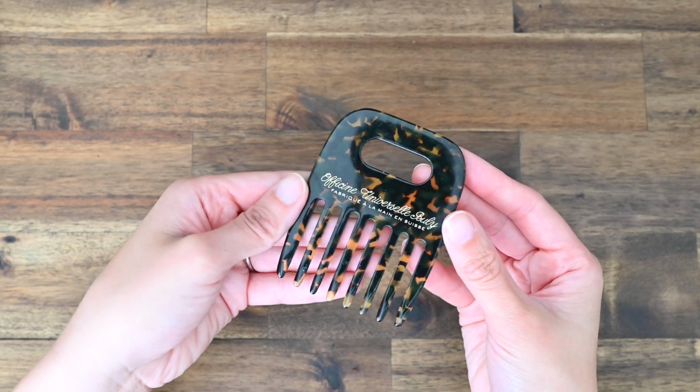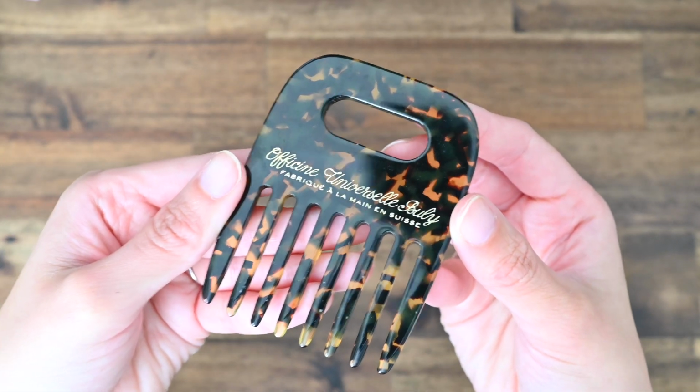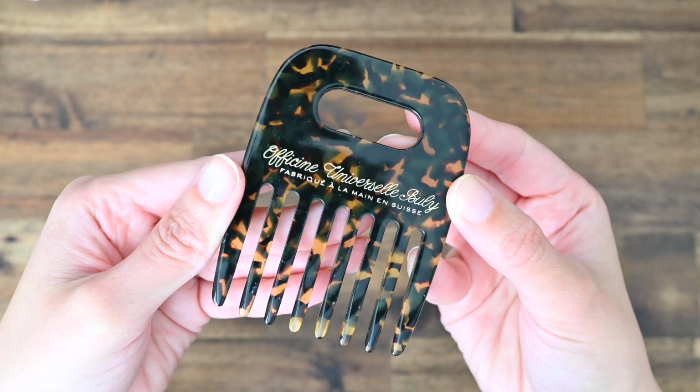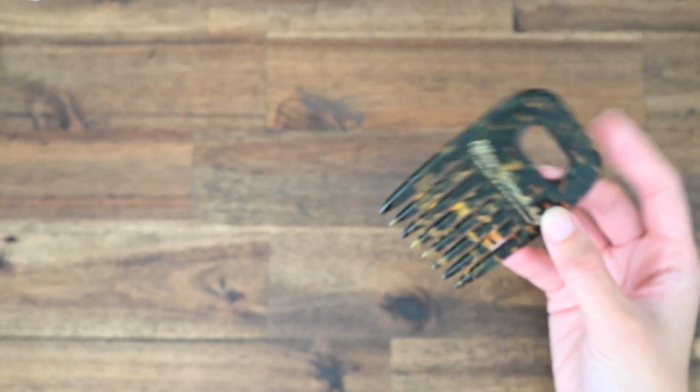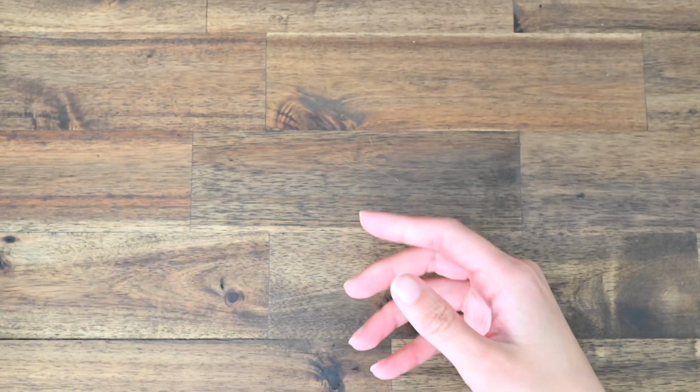The lady said that usually you'd have to wait until the following day to pick it up, but I was leaving Paris the next day, so she offered to get it monogrammed. So I'm really grateful for that. And I ended up carrying it around for the rest of our Europe trip and just using it as an on-the-go comb.